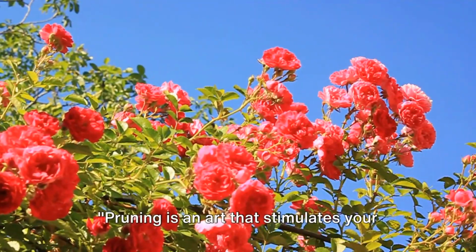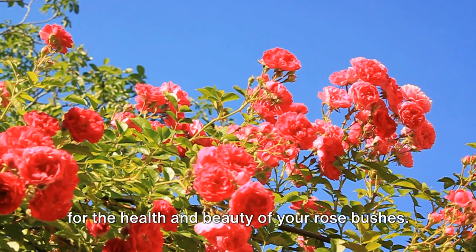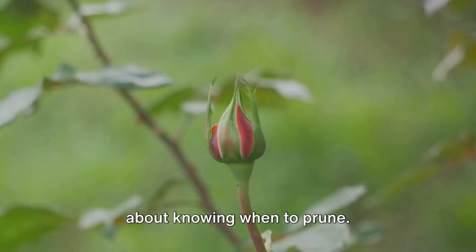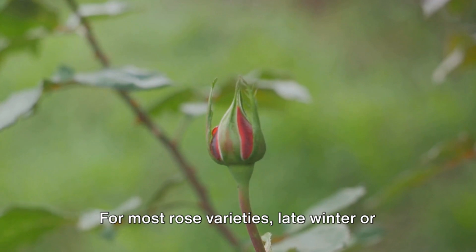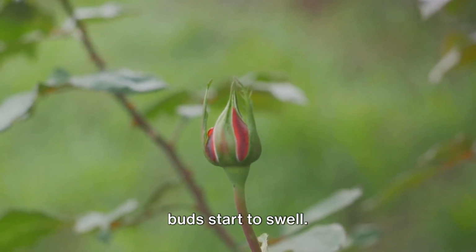Pruning is an art that stimulates your roses to bloom. And it's true, the simple act of trimming can do wonders for the health and beauty of your rose bushes. But how do you do it right? Firstly, it's about knowing when to prune. For most rose varieties, late winter or early spring is the best time, just as the buds start to swell.